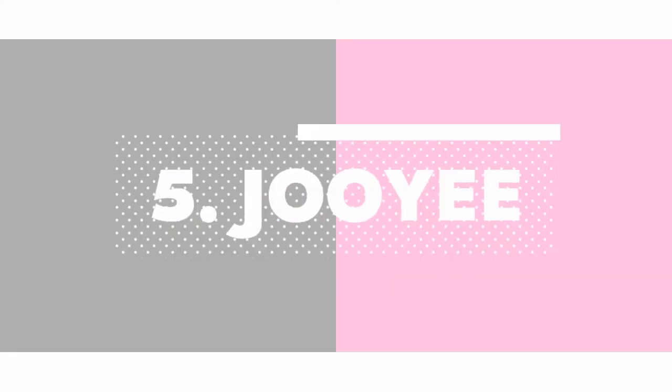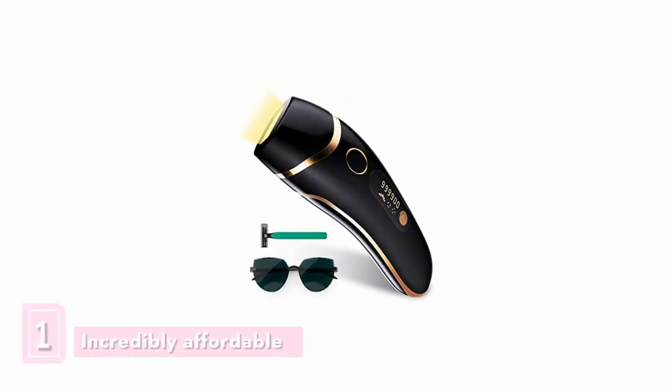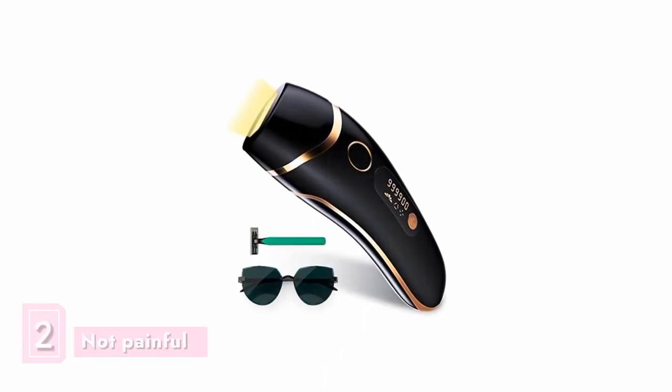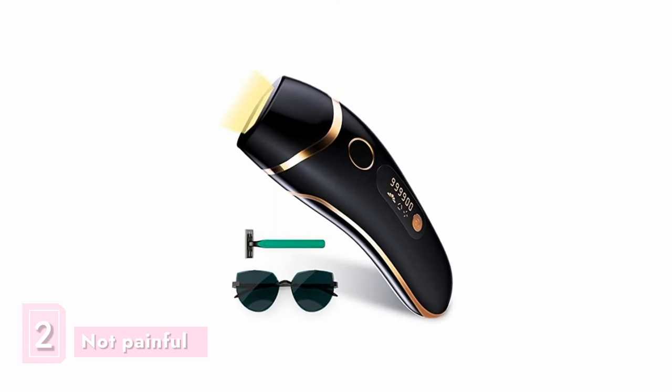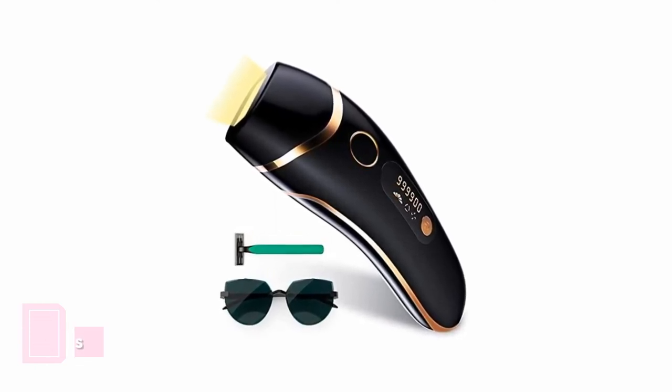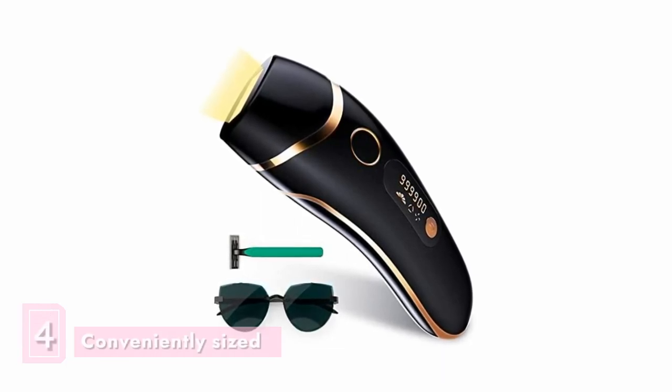In the fifth position is the Jooyee laser hair removal. This highly rated hair remover is the most affordable on this list. And while it does not have the Sapphire cooling technology of the expensive model, it is relatively painless. It is highly effective. And it is small enough for convenient hair removal.